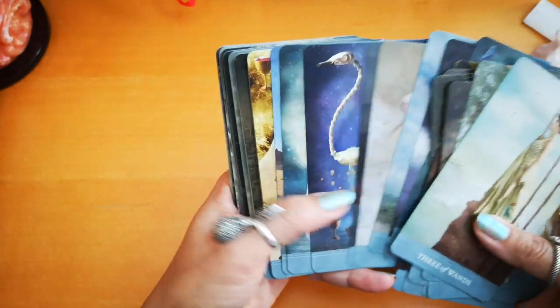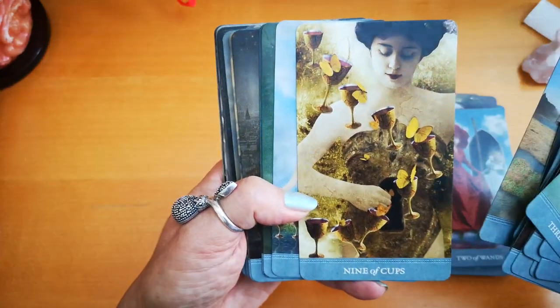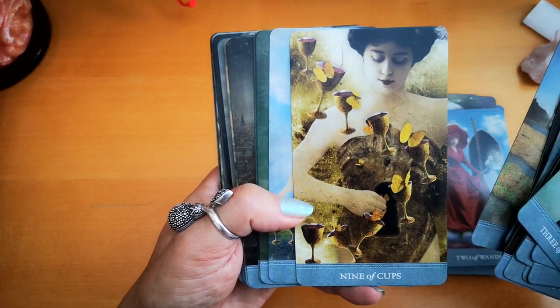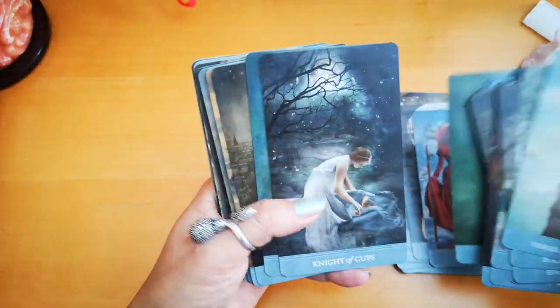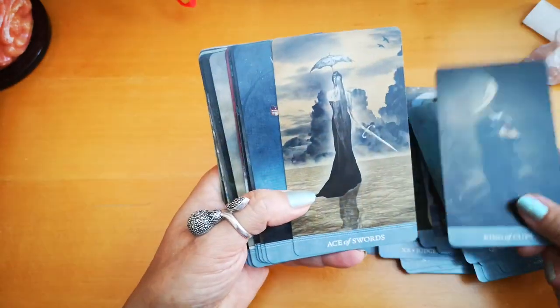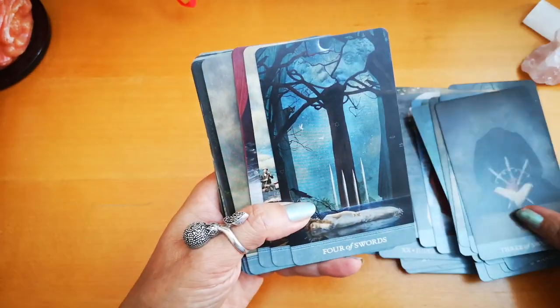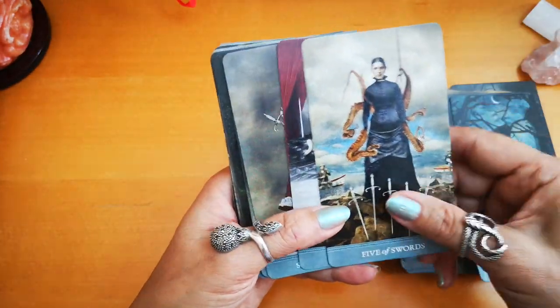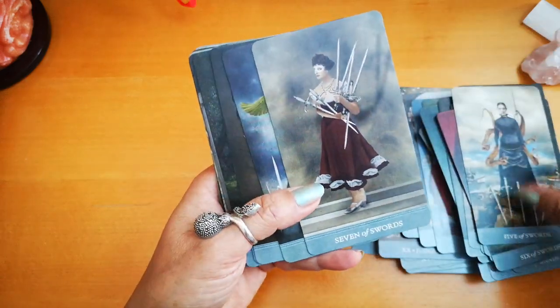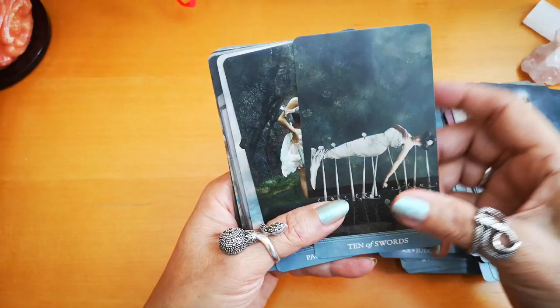An intuitive deck. I like those decks that are not clones. Look at this beautiful Nine of Cups. I like these decks that are not clones. Because, you know, there are many Rider-Waite-Smith clones over there, and it's just to acquire more pretty decks. But I like these decks where you learn something new.